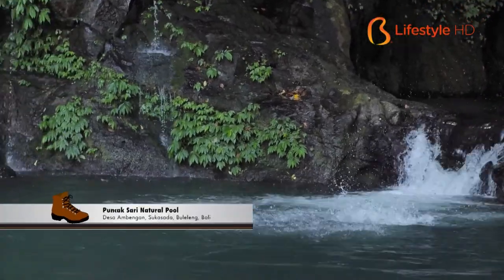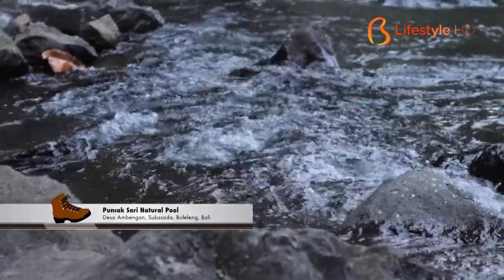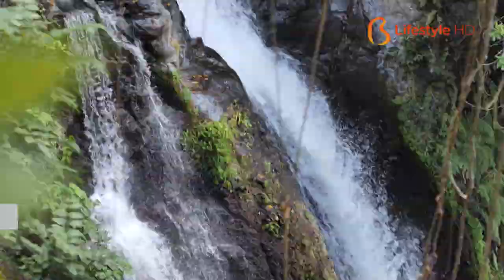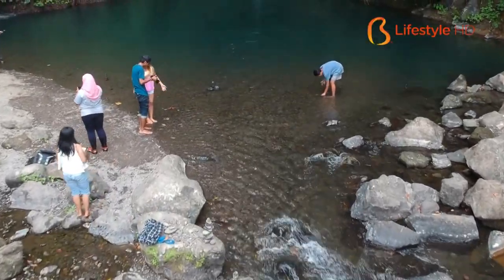Another natural wonder that's located in Buleleng village is the natural pool, which is situated pretty secluded, namely Puncak Sari Natural Pool, or what is also called Blue Lagoon.